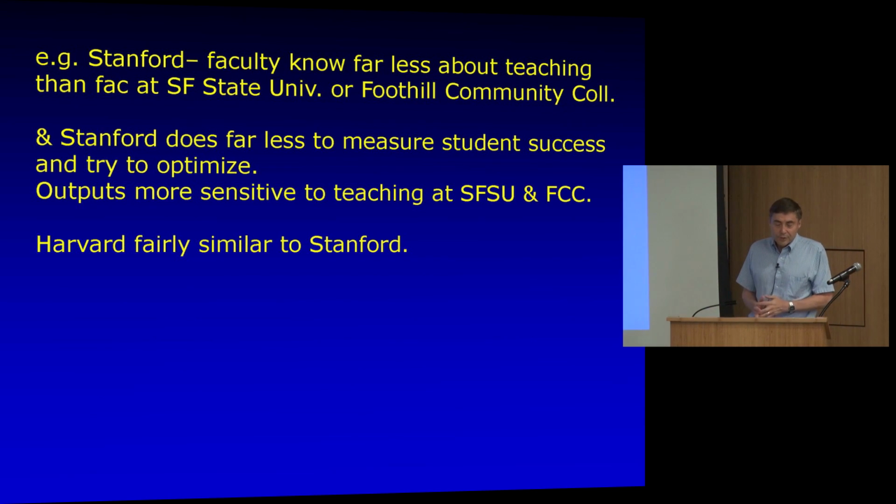Okay, and I'll just really pick on Stanford here, because just within the last few weeks, I've had a lot of discussions with Stanford faculty in the sciences and engineering about teaching and what they're doing. And I've also had meetings with Foothill Community College, a 2-year community college just down the road, and then San Francisco State University, which is a state university system, so that's sort of the lower tier of the public universities in California. And there's just a profound difference.